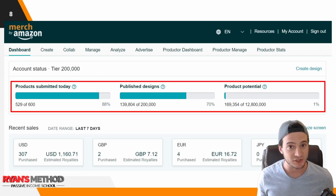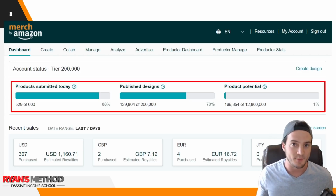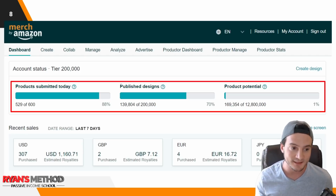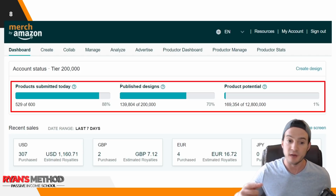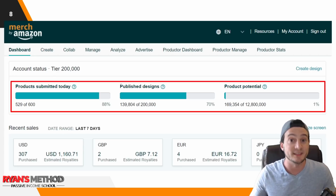This actually raises a question: should I go and delete all my products where I didn't check every product type box in every marketplace, and then re-upload to maximize the value of my slots? That's not something I would do unless I was maxed out, 200,000 out of 200,000. But it's one of those things now that we have to consider.